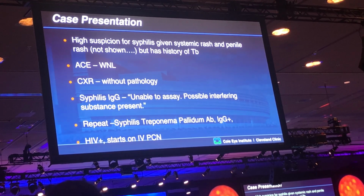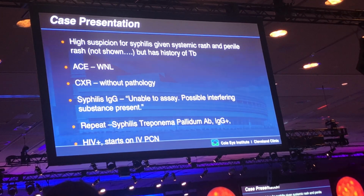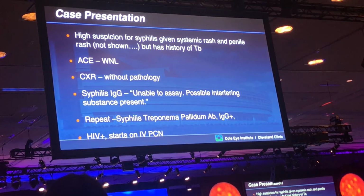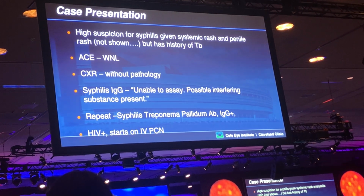So when you get a test result in something like this, you're really suspicious of syphilis, and you get this kind of test result where it's not clear. What's happening in this kind of patient when the syphilis IgG or your syphilis test is kind of equivocal, or they say it's negative? Is it truly negative in this scenario?